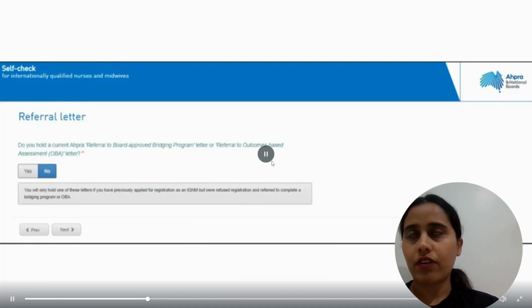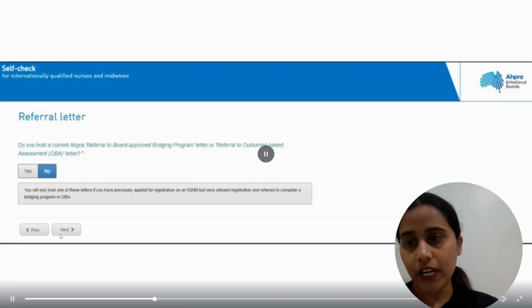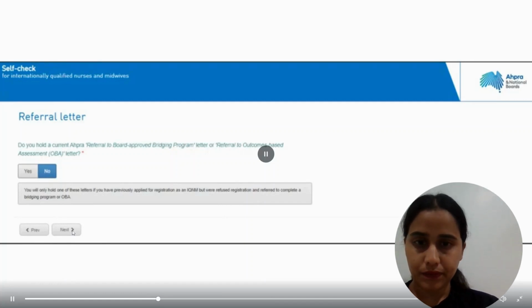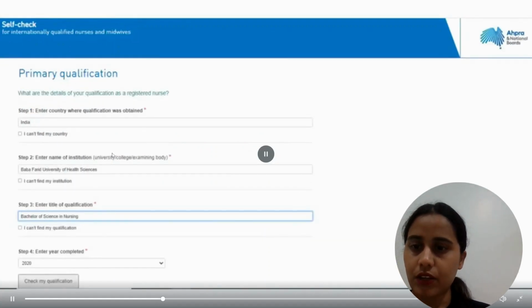So again, they ask, have you already worked in Australia or have a registration in Australia? No. And then the other page, referral letter, will appear. If you hold a current letter, like if you already have an OBA letter, then you will click yes. If not, then no. Then we'll click on the next button, and this page will appear.